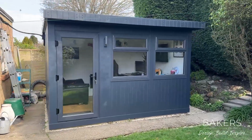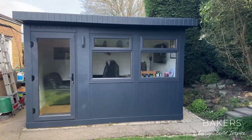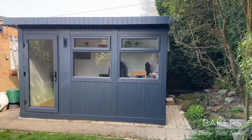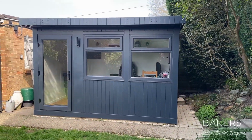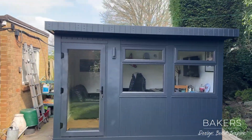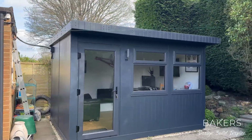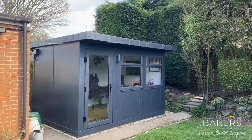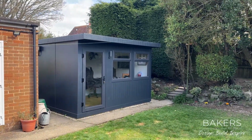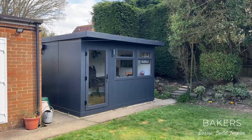All the usual things you would expect from us: 2.5 metres high, so you do not need planning, cement board to the three walls, and then the MTX to the front there. A really lovely building, finished in the anthracite, painted by the client, and fully completed to keep the costs down. So there you go, that's our largest J, which is a 3.5 by 2.5 with our 10-year guarantee, fully completed here in Horsham. Hope that's of interest to you.